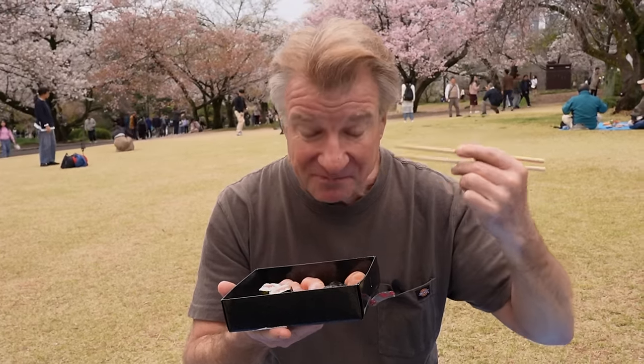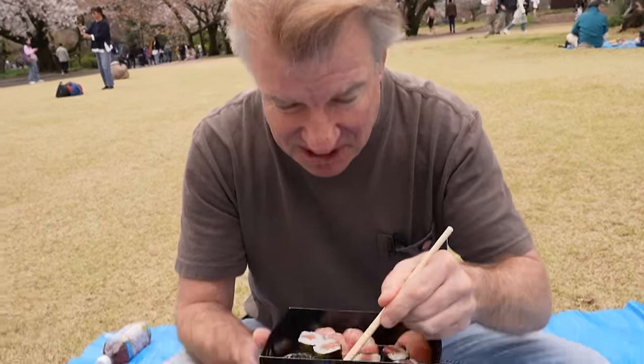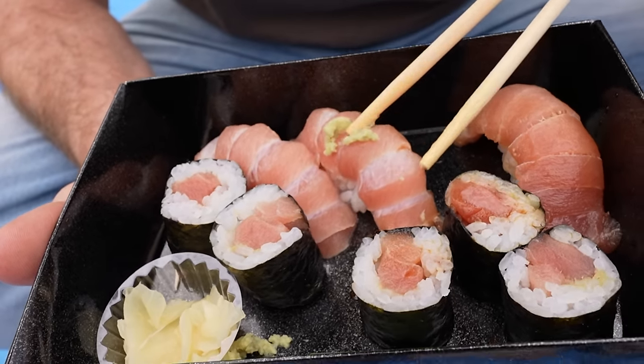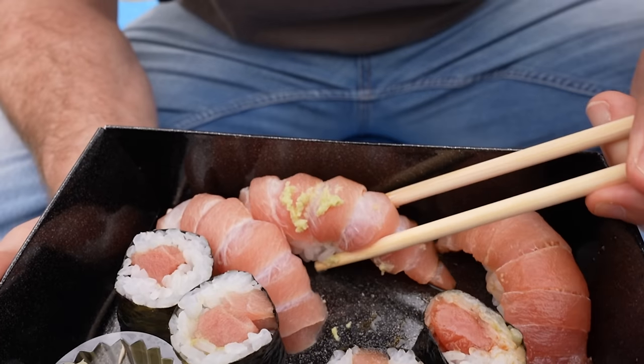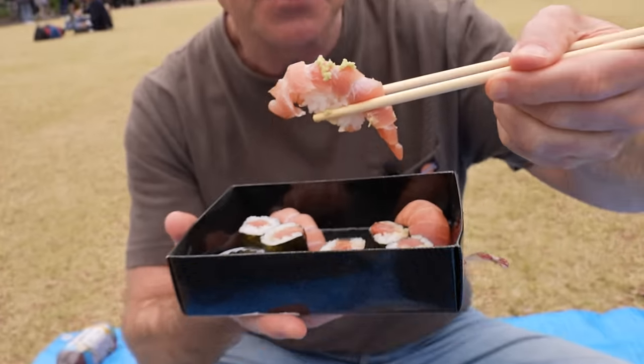Oh my goodness. Take the time to savor it. It's so soft. Oh my. Okay, we've got one more yet. One more. This is the extra oily fatty tuna. You can tell just by looking at it, huh? Oh my goodness. Super deluxe.